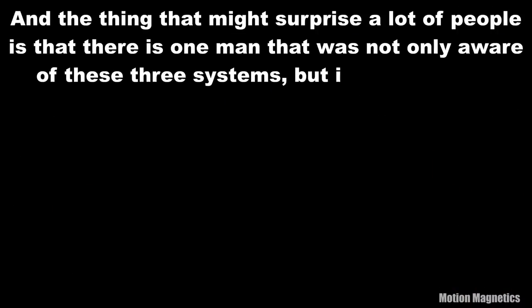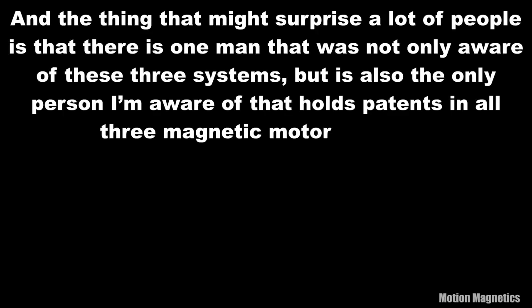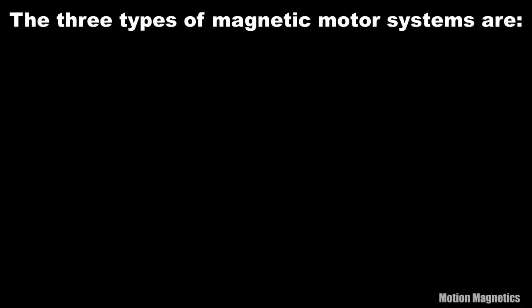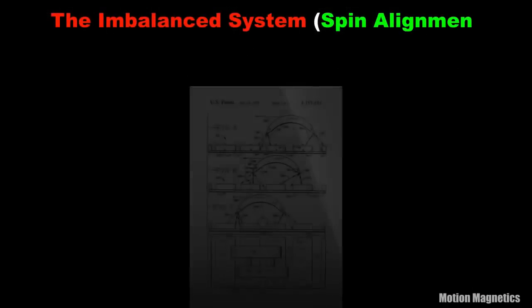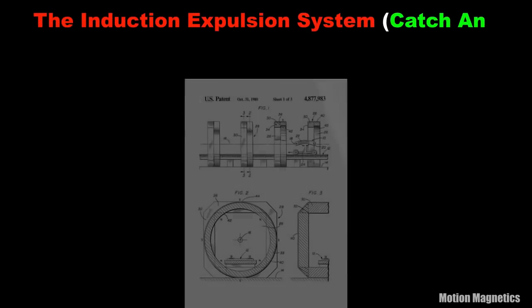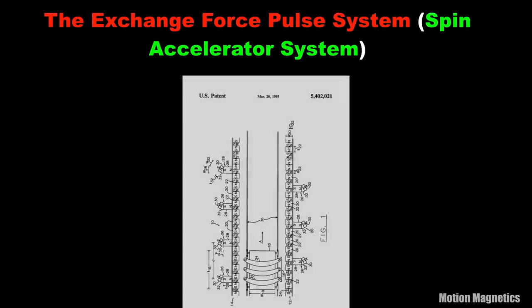And the thing that might surprise a lot of people is that there is one man that was not only aware of these three systems, but is also the only person I'm aware of that holds patents in all three magnetic motor systems. That man is Howard Johnson. The three types of magnetic motor systems are the imbalanced system, which is the most common, the induction expulsion system, and the exchange force pulse system.